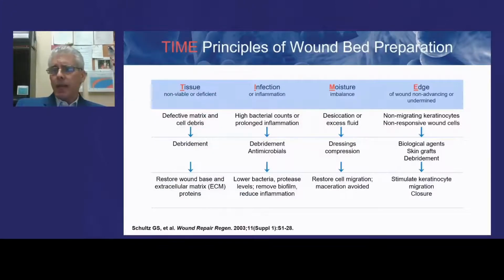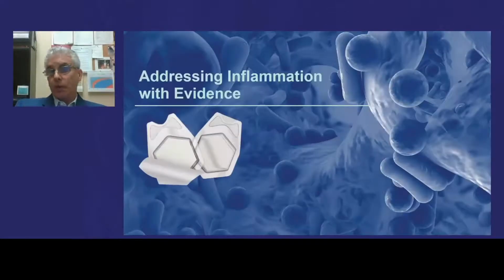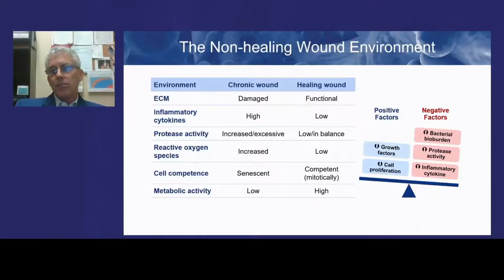And we look at the time concept of wound bed preparation and the barrier of infection and inflammation, the recommended interventions: debridement, antimicrobials. But in this case, if we have a non-infected wound that's inflamed, protease modulators, really collagen, is the indication here. And so I'm going to talk to you about, again, I told you I was going to talk about dressings with good evidence. This is our environment.